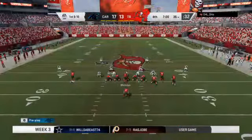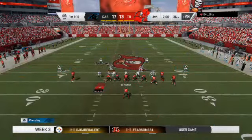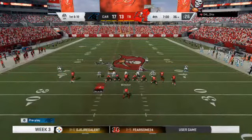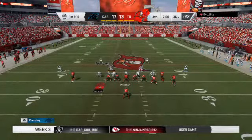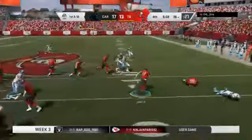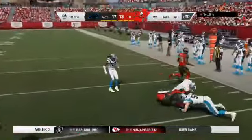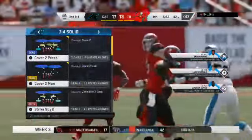So from the 36 now, 1st and 10. Watch the run. Watch the shift. And they try to sweep to Jones. And he puts his head down and gets up to the 42 for a gain of about 6.